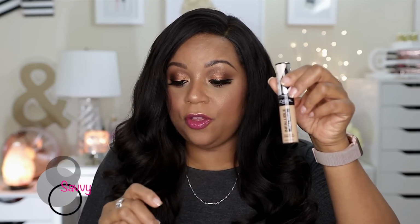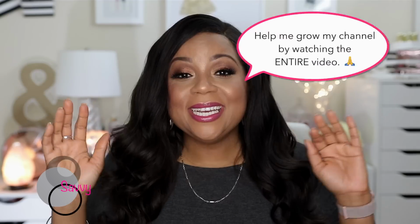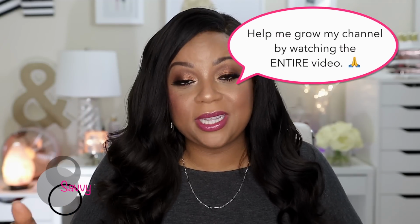One is in Amber 385 and the other one is 420 Cocoa. I'm going to use this one to contour with and this one to highlight and conceal. I have been wearing this for about a week, but this was my first time working with these products. So I did create my makeup look using this foundation and the concealers. If you want to find out my first impressions of these complexion products by L'Oreal, then just continue to watch.